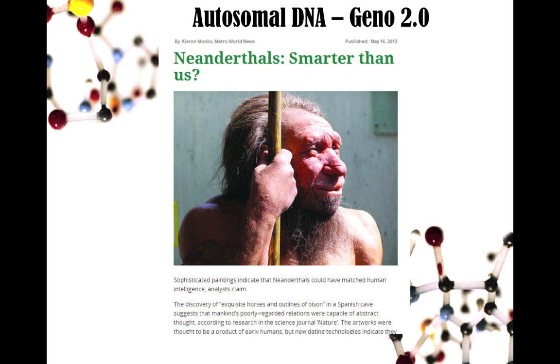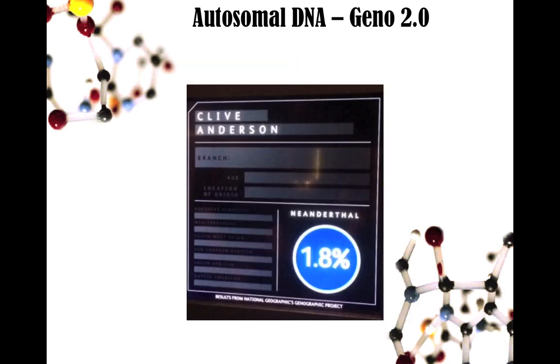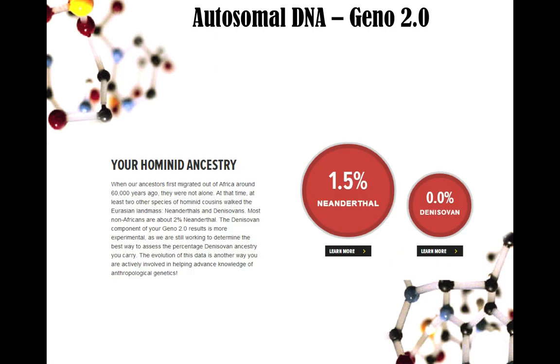And it took a modern human 18 months to reproduce a hand tool that they had created. So that's why they feel that they were underrated and could be smarter. So it's not necessarily an insult if you find out you have DNA in common with a Neanderthal, because as you can see, Clyde Anderson does. He's got 1.8%. And this is my result. I have just a little smidgen less than he does. This is my results from the Geno 2.0 test of National Geographic.